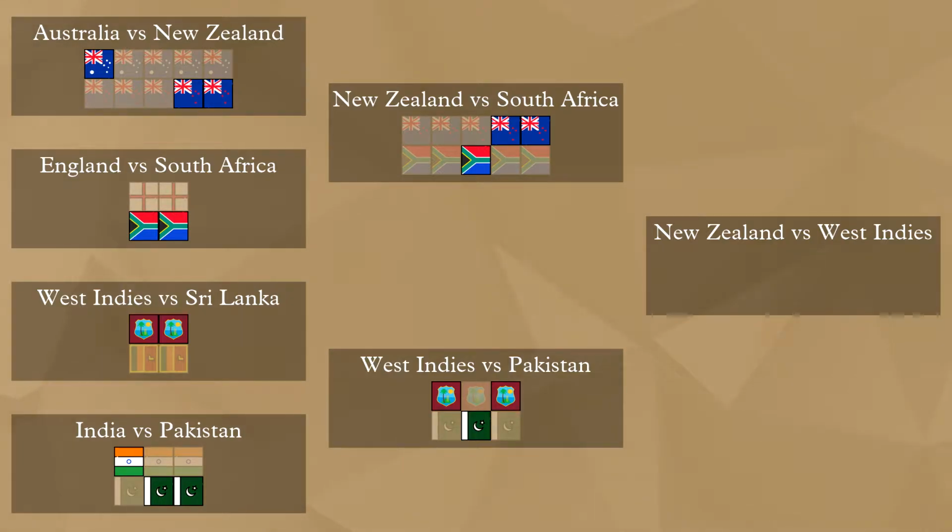And so there it is, the grand final series of the Hero Cricket League's Y50 Test Match Championship 2020 will be between New Zealand and the West Indies. Certainly not what we were expecting.